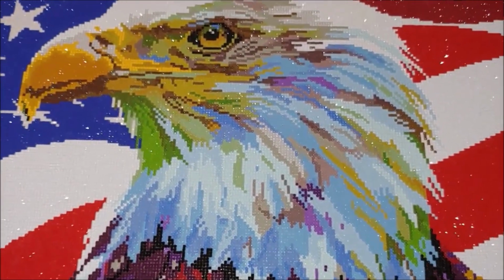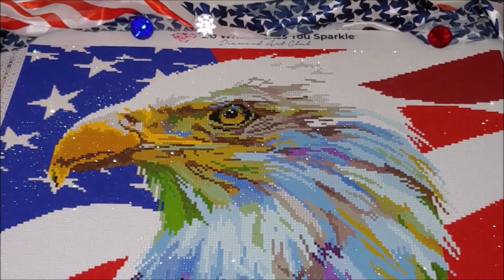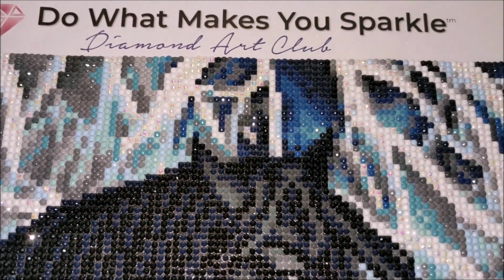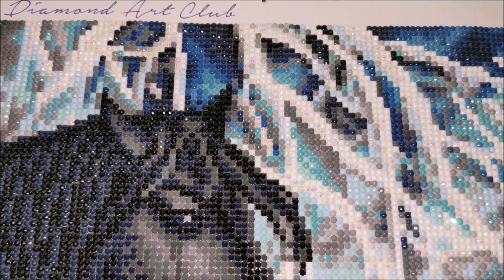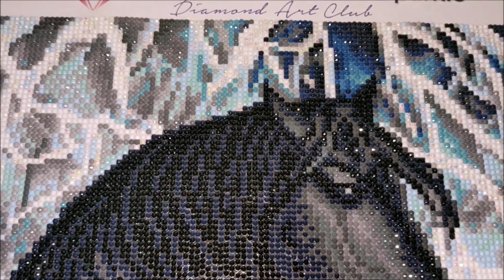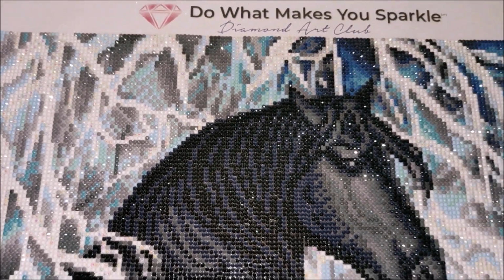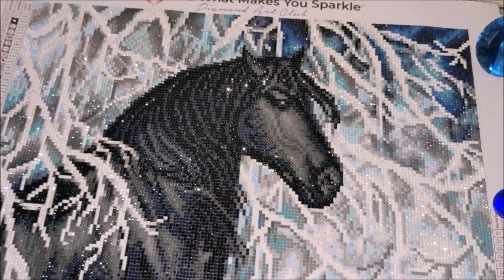Thus, when a diamond painting is completed by Diamond Art Club and Diamond DOTZ designers, the final image looks very detailed and colors blend in perfectly, including smaller sizes, for example 50 by 40 centimeters. Regardless of the size, all the artwork looks super detailed. And again, you can see the completed images of their diamond painting kits.